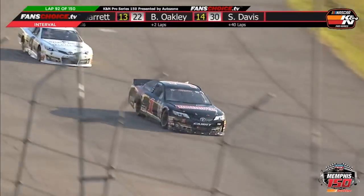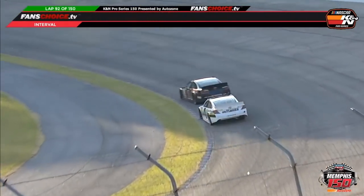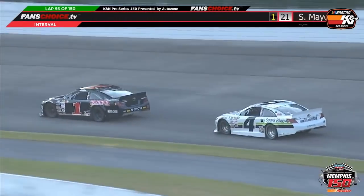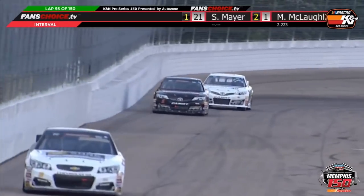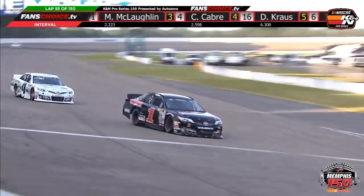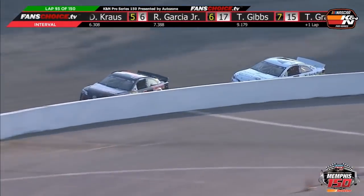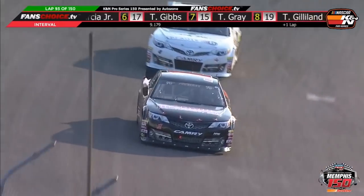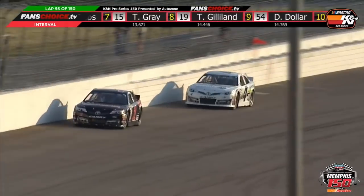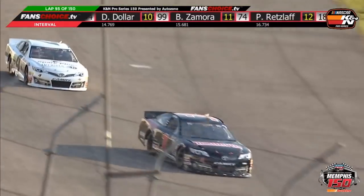Still out front is Sam Mayer. He's putting a gap on McLaughlin. We've got 8 laps to go. I imagine McLaughlin is just settling down, catching his breath, and planning strategy for the next 50 laps. He's not threatened at all by Chase Cabri in that number 4 car. Not yet, anyway. Derek Kraus sits in the number 4 spot, and Ruben Garcia Jr. has settled into number 5.